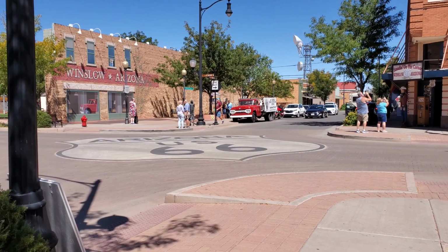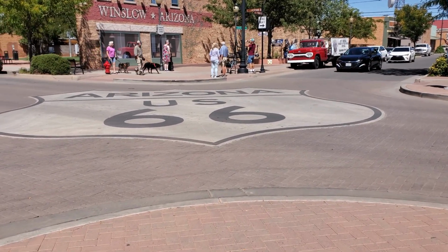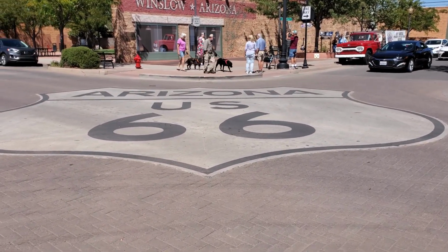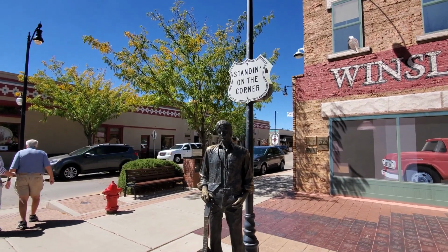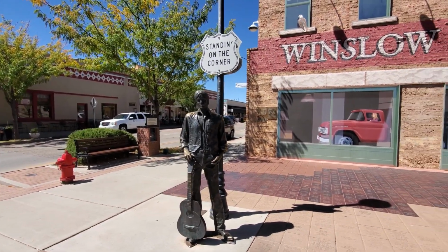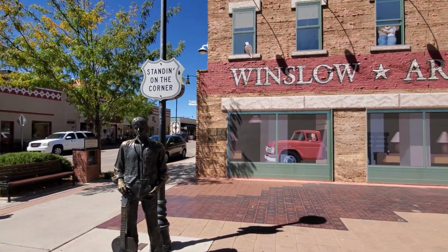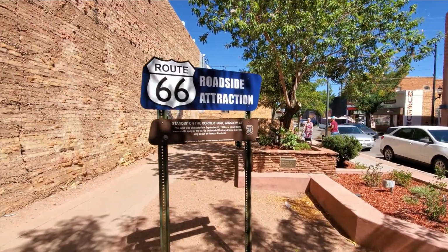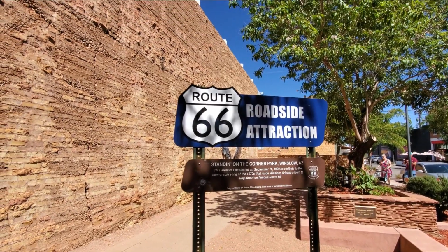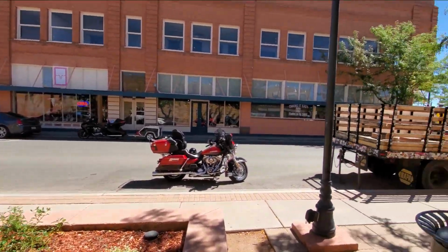Well, I'm standing on a corner in Winslow, Arizona. Alright, here we are. Winslow, Arizona. Route 66. Had a lot of fun getting here. Standing on a corner in Winslow, Arizona. Yeah, it's the flatbed Ford.